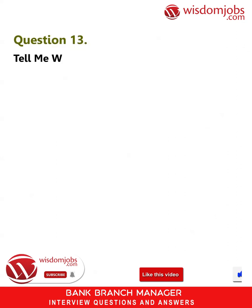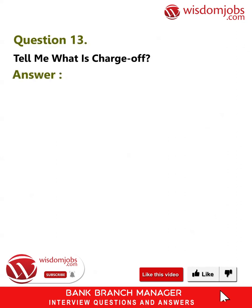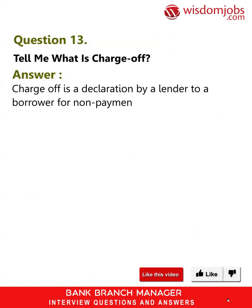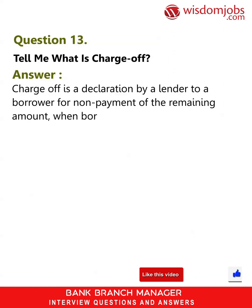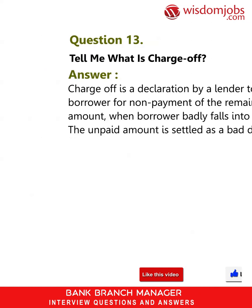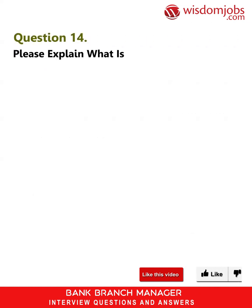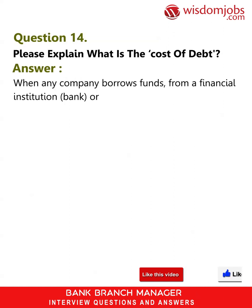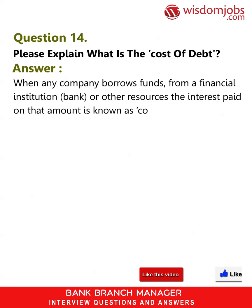Question 13. Tell me what is charge-off. Answer. Charge-off is a declaration by a lender to a borrower for non-payment of the remaining amount. When a borrower badly falls into debt, the unpaid amount is settled as a bad debt. Question 14. Please explain what is the cost of debt. Answer. When any company borrows funds from a financial institution, bank, or other resources, the interest paid on that amount is known as cost of debt.